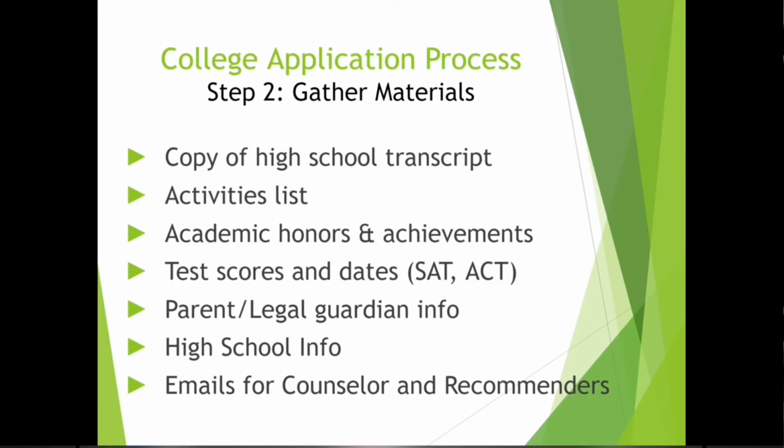You will need your activities list. Colleges and universities want to see how you've been spending your time. Be prepared to give a brief description of your extracurricular activities, including the number of hours per week you are involved. You will also be asked to enter your SAT and/or ACT scores, specifically the highest score earned in each category for the Common App. You do need to have those scores sent directly from College Board and/or ACT. Also, make sure you have your counselor and recommenders' information, including email.